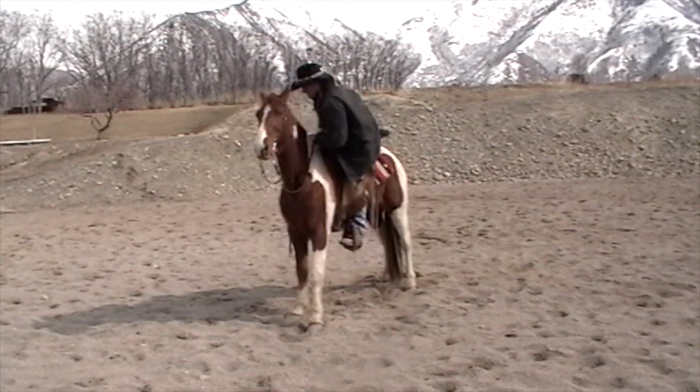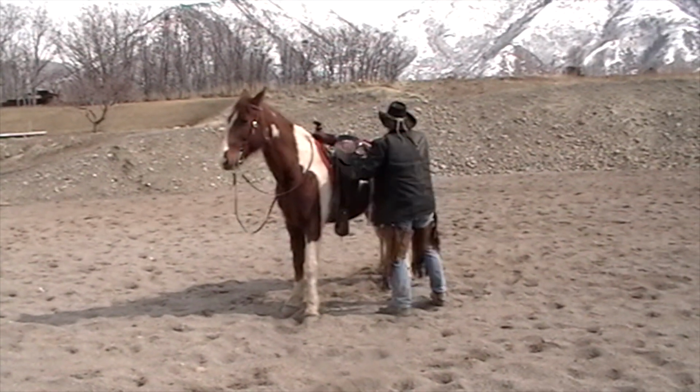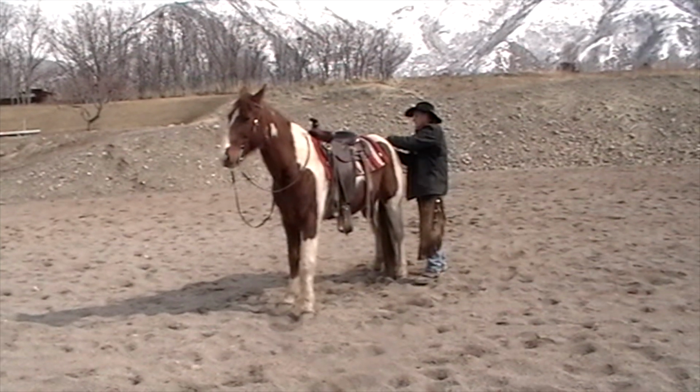He's learning it very quickly, and before long, when you walk up next to him and gather the reins, he'll know what's going on and he'll start stepping out.